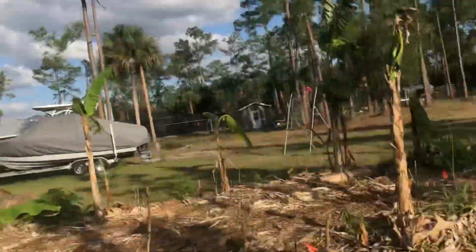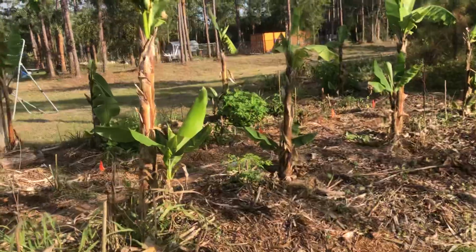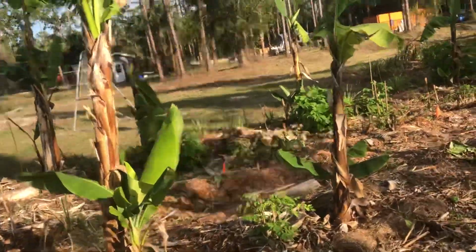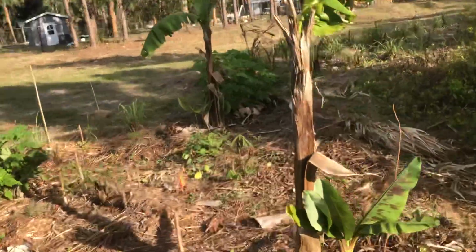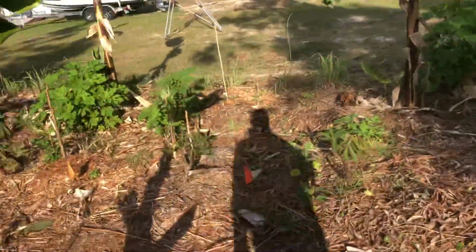But over here, you see the bananas coming back, and they're coming back slowly. Still dry. I don't water out here, so.